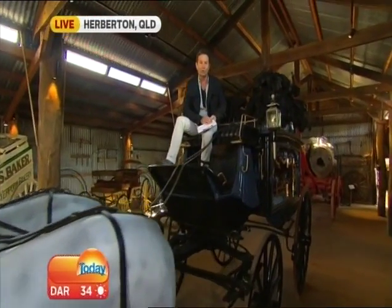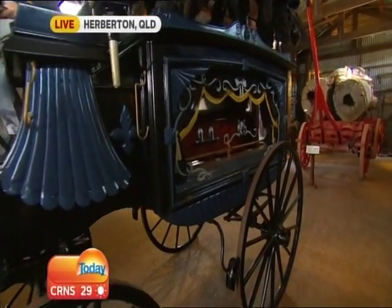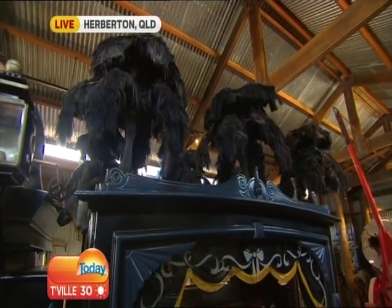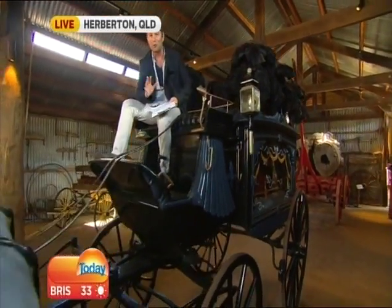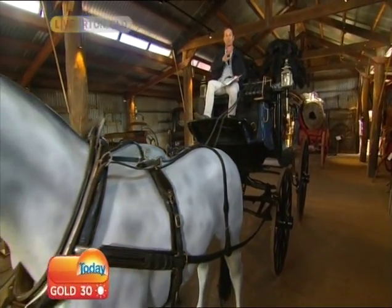It is all black. It was built in St Kilda in Melbourne. A very interesting story about this. The plumes of the feathers on top of the hearse. Now, the bigger the feathers would mean the more important the person. It was also important that you were dead to actually get a ride in one of these things. But this is beautifully restored, as are all of the other pieces of memorabilia here. And we're going to show you around throughout the morning.